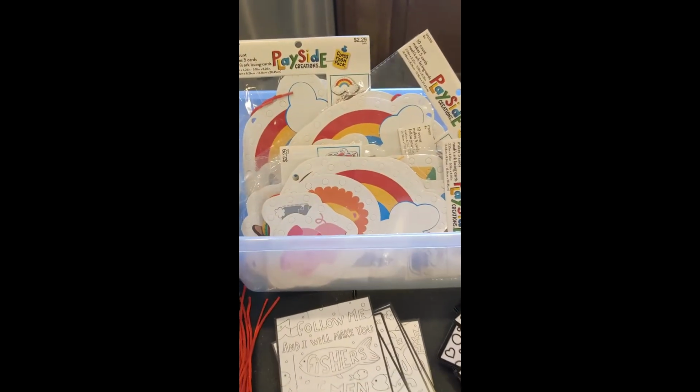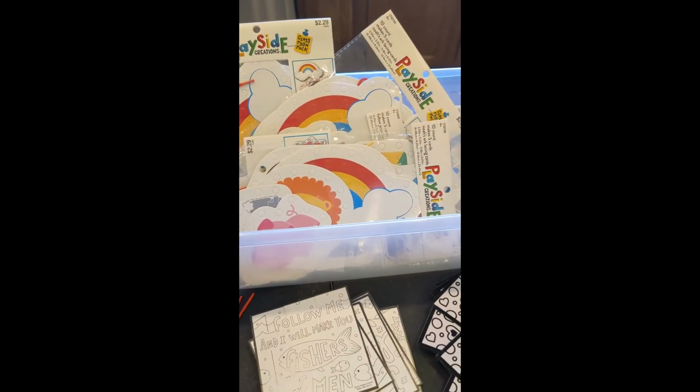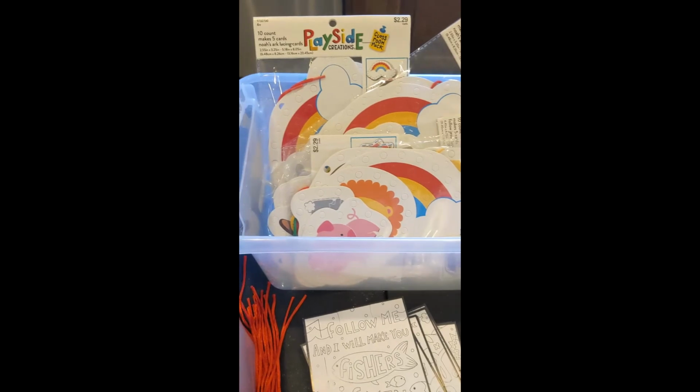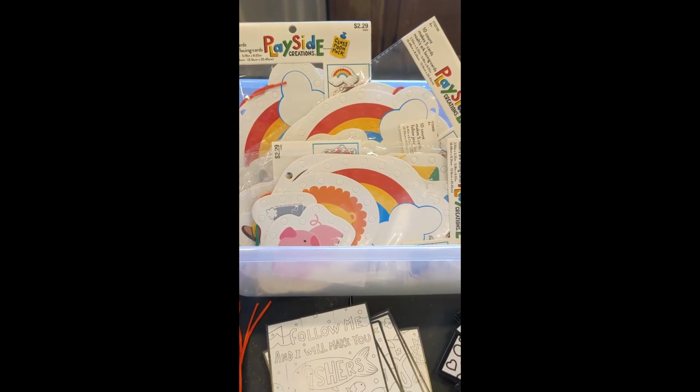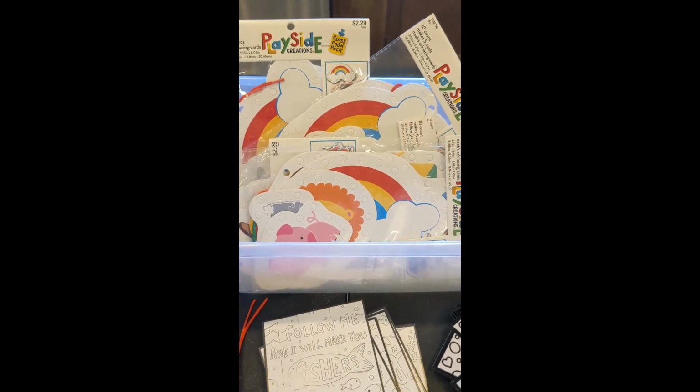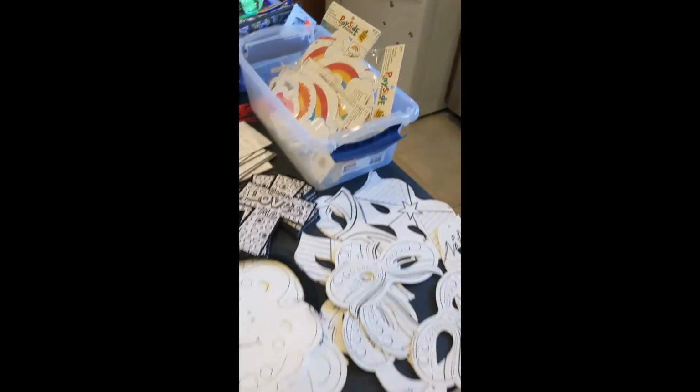And some of those lacing cards. I was going to try to make some, but I was so glad I found these because I just couldn't wrap my head around how I was going to make them. But yeah, those were a good find.